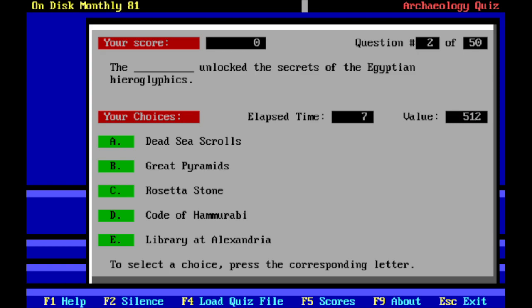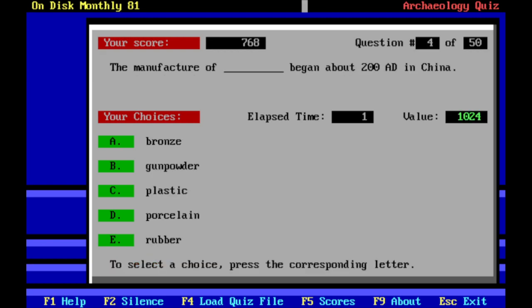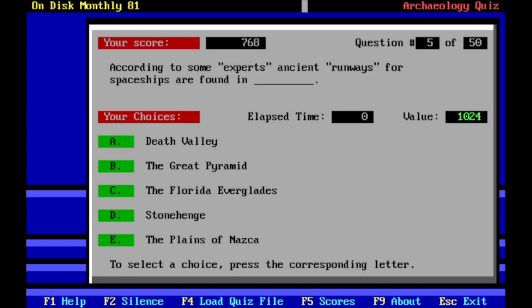The Rosetta Stone unlocked the secrets of Egyptian hieroglyphics. I believe so, yeah. That is Egypt level 2 on Explorer, Ancient Empires. Great Sphinx is a likeness of King Chipperin. Sphinx is a lion, yeah? Yeah. Manufacturer of blank. What? Gunpowder, I believe. Porcelain. Ah.